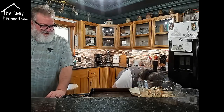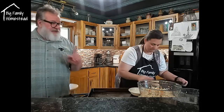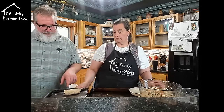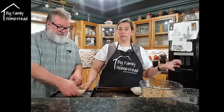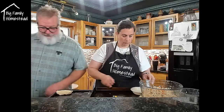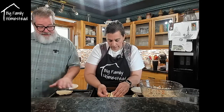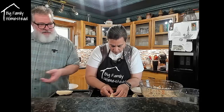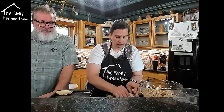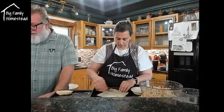Another cookie sheet. Now what's cool too is that once you've done this, you could freeze these. You could even partially fry them, let them cool, and then freeze them, to whatever level of doneness you want. That would be great because that way you can just throw them right into the fryer, or you could air fry them, folks. There's no reason you have to do the oil except for the fact that we just like the taste better. We prefer it.